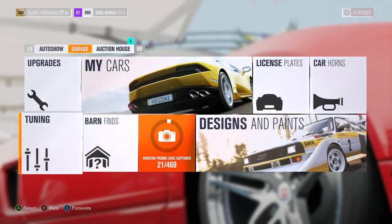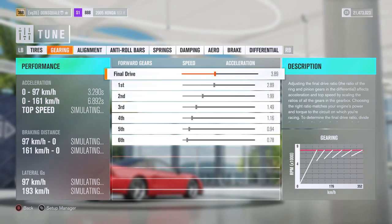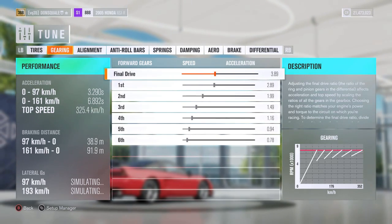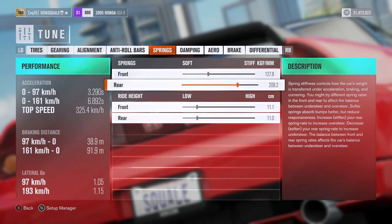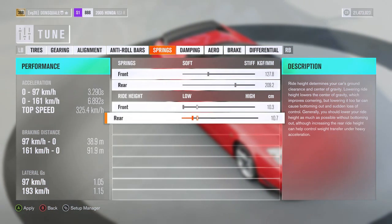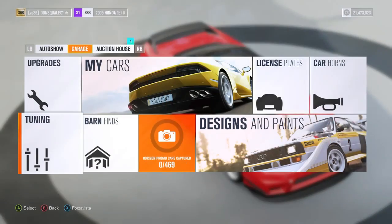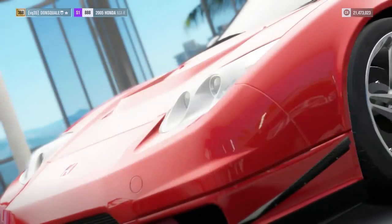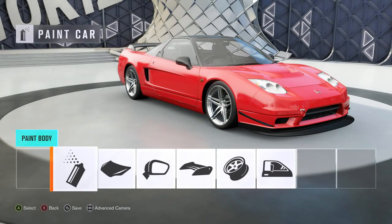So let's back it up, jump into the tuning section. Gearing's actually looking pretty good. I'm pretty happy with the way that that's looking. We are, however, going to have to lower this thing. Man, I wish we can go way lower. That's about it for the tuning. Very baseline-ish. Now, people say that I suck at tuning. I know, man. Usually all that I do is try to adjust the gearing a little bit and lower it.